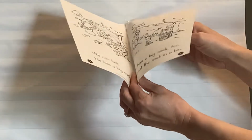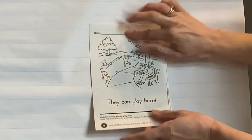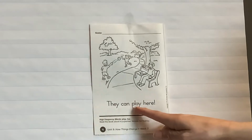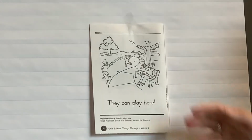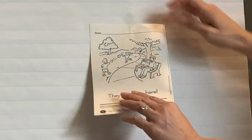Good job. That was the last page without ripping my book. And let's do the last page here. Good job. They can play here. Now they can play because all the litter is picked up. And they were good citizens and cleaned up their area.